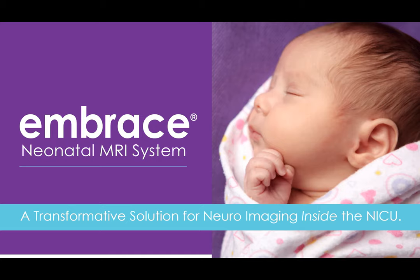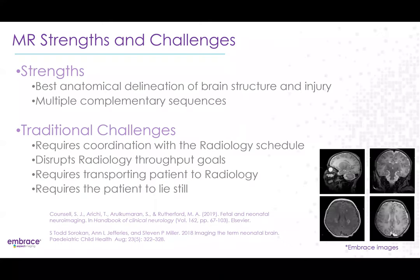Embrace Neonatal MRI System, a transformative solution for neuroimaging inside the NICU. First, let's start with some of the things we know about MR, its strengths and its challenges.